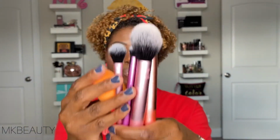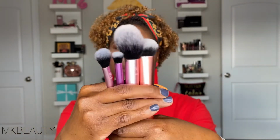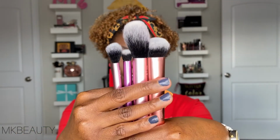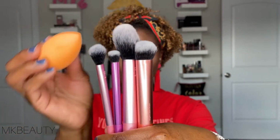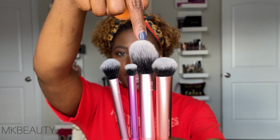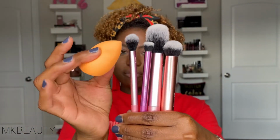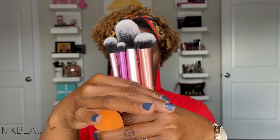Let's talk prices. I did mention that these brushes are affordable. You can purchase a set of brushes, including the Expert Face Brush, the Blush Brush, your Crease Brush, your Setting Brush, and a sponge, for $15 to $20. You can get a set like this. This is basically everything you need to do your face if you are a beginner. You can use this as multiple use, and you can also use this as directed. You have your face brush, your blush brush, your crease brush, your setting brush, and then you'll also have a sponge. As little as $15 to $20 for a set.